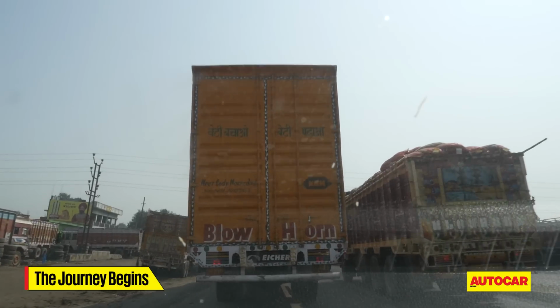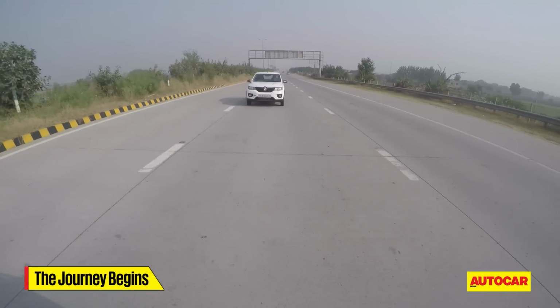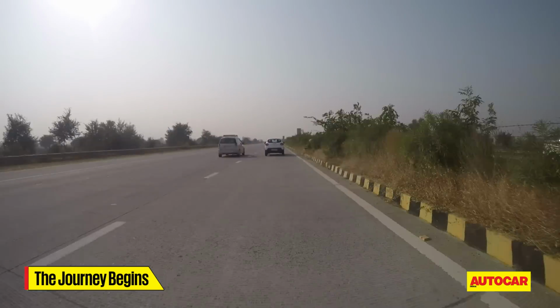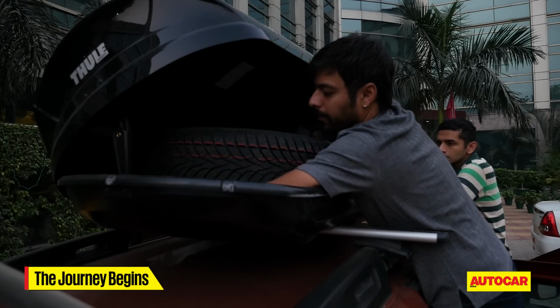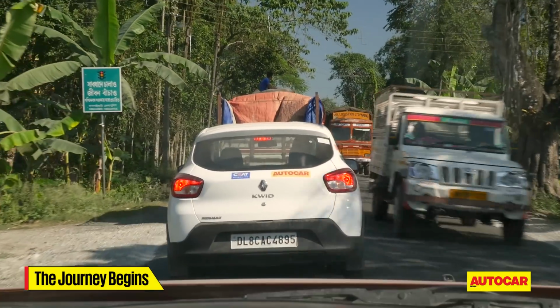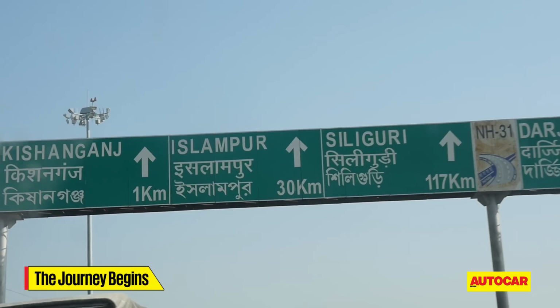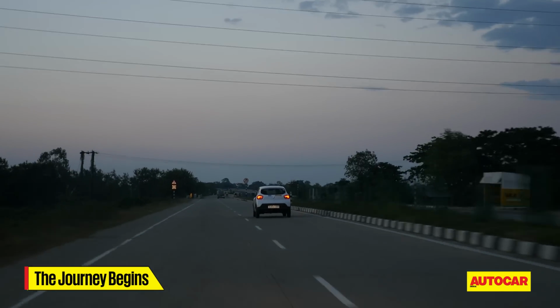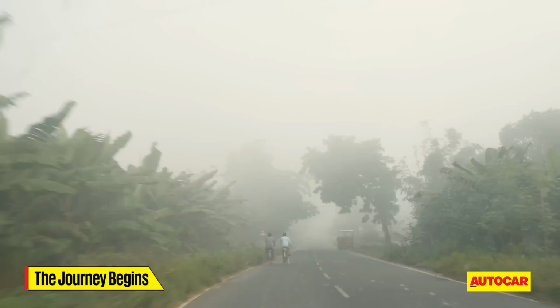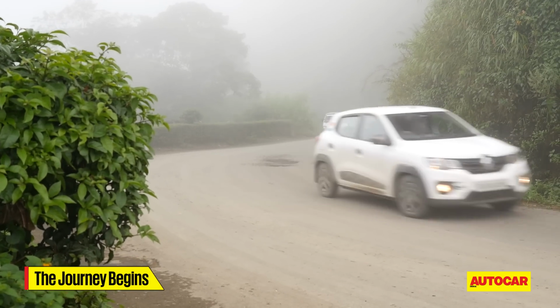With support vehicle in tow, a Renault Duster AWD, our little Kwid 1 litre made light work of the first day thanks to the pristine Yamuna Expressway. That couldn't be said about the next few days, as the roads got narrower and the drivers more unruly. Through UP and West Bengal, we trudged along until finally we reached Guwahati. From here, we ventured further northeast on what would be the last stretch of our first leg.